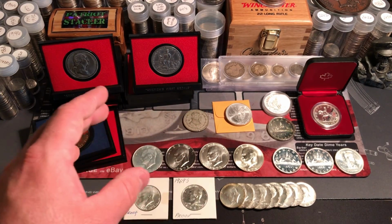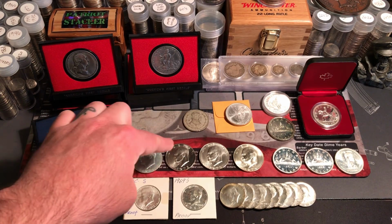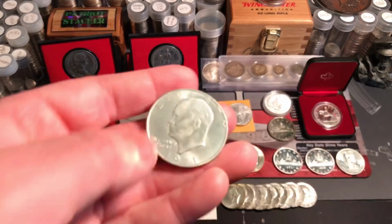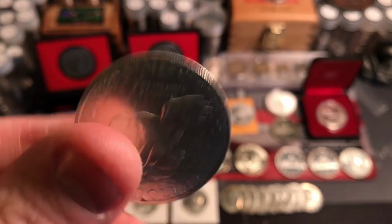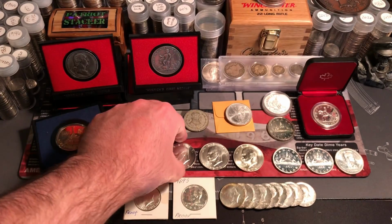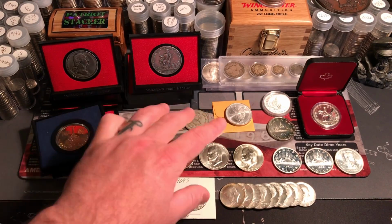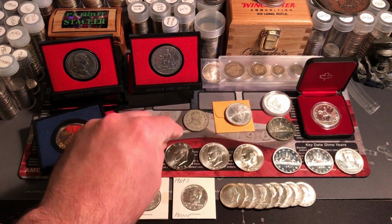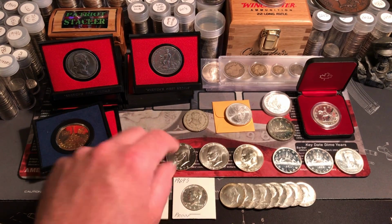I also am working on a tube of 40% Ike dollars. So I picked up 4 of those. We got a 1971, 72, 73, and 74. These are all in great shape. This one's got a frosty thing going on, kind of milky, frosty. Kind of interesting how these turn out looking like that. But these ones are so nice and shiny, and they were all in the same little pack together. So I got 4 of those, which together equal 1.265 ounces of silver, just about 1 1/4 ounces.